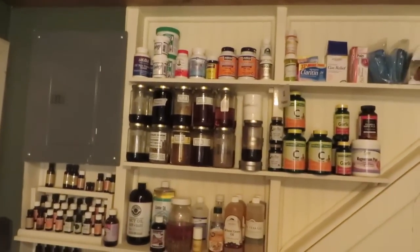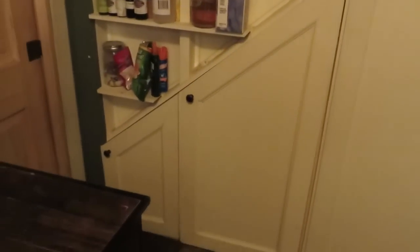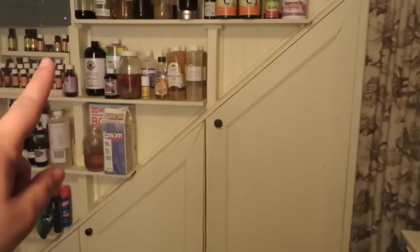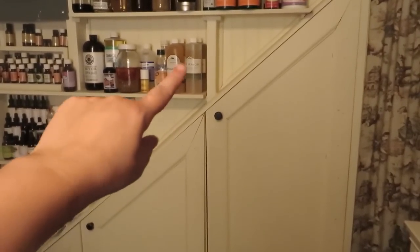This room is in the basement, and that is our electrical box. So we just kind of built around it when we did this, but this is actually where the stairs are that go upstairs. So Tom just built the cabinets to follow the stair line, and these are the actual studs that the wall's made out of, so the stairs are literally on the other side of that. So we just put some beadboard paneling in between the studs and then built these shelves in there to use up all that space. And then he built these little cupboards so that we could use the space under the stairs and it would look nicer.